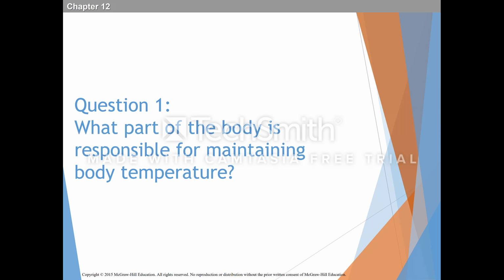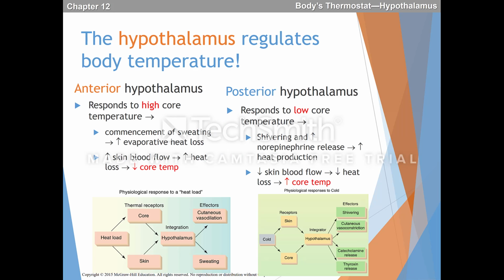For this first question, we're going to be talking about what part of the body is responsible for maintaining your body temperature. You should know that the hypothalamus, which is an area of the brain located kind of in the middle on the underside of the brain, is the region of the brain that's responsible for regulating an individual's body temperature. The hypothalamus is divided into two regions.